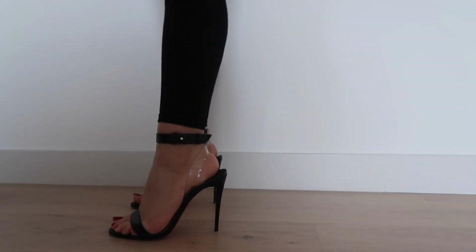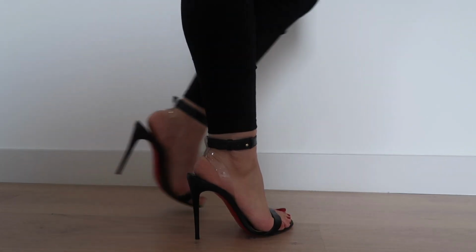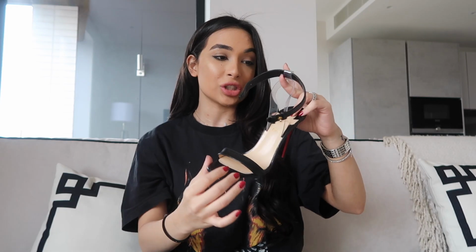I purchased these over a year ago, November 2017. Unfortunately, I purchased the 37. I felt rushed into purchasing these when I was at Matches because they didn't have the 36 and I really needed a pair of strappy heels for an event that I was going to. Although I do have a really similar and comfortable pair of Gianvito Rossi's, I'm not too sure I'm going to repurchase these, but I do really love them.